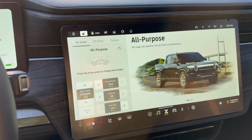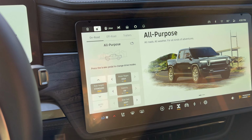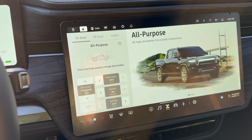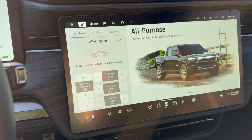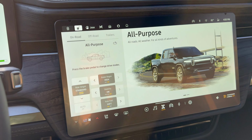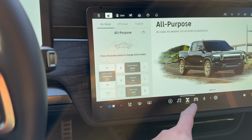An improvement. So when you reach a high state of charge where you can't generate regeneration into your vehicle battery, this will allow you to not have to hit the brakes, right? Because it'll blend it in. So anyways, now some people may not like this. So Rivian has created a toggle.